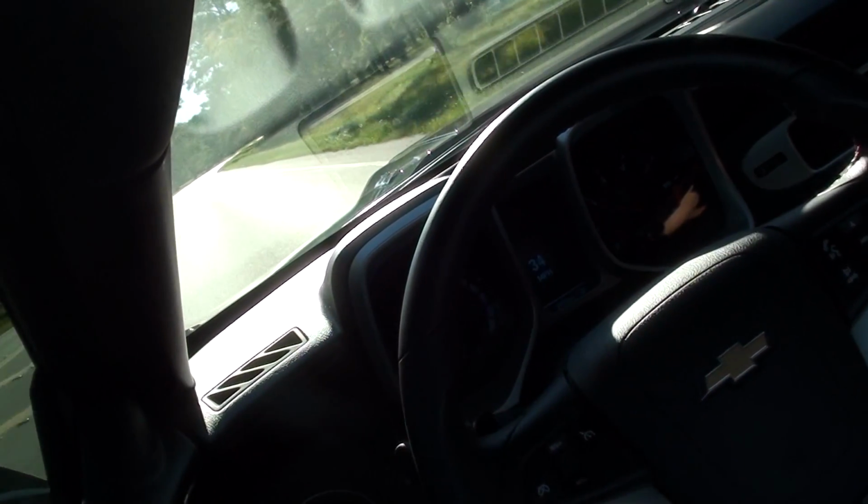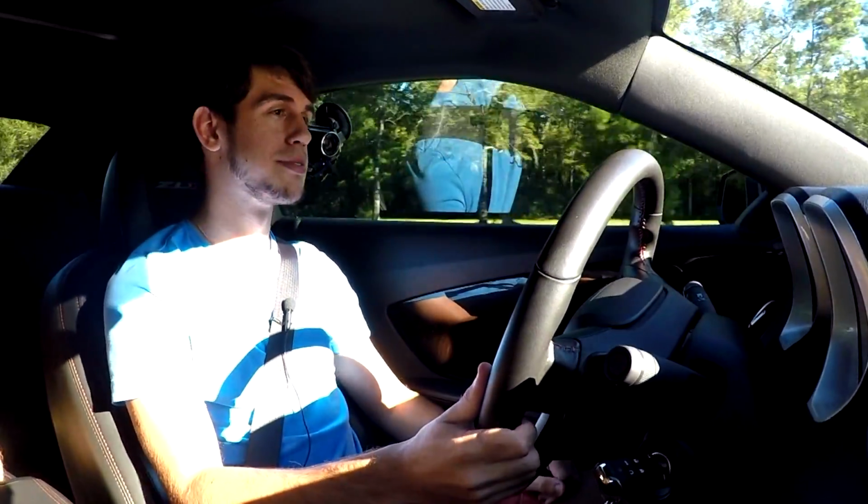Second thing you notice sitting in this car is that nice heads-up display that's right in front of your face. That's so nice having those in Camaros. I mean, every Camaro and Corvette is like that, and I always appreciate that. So good job, Chevy. All right, guys, let's go ahead and floor it from 35, see how it is.